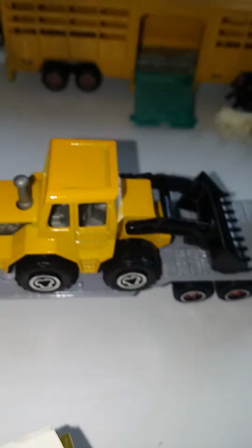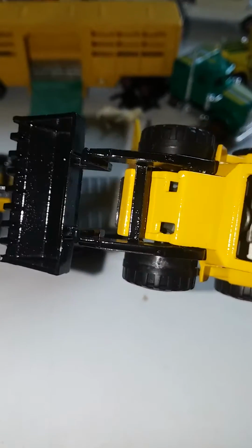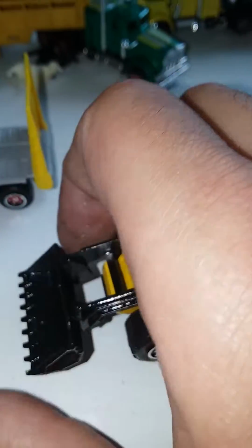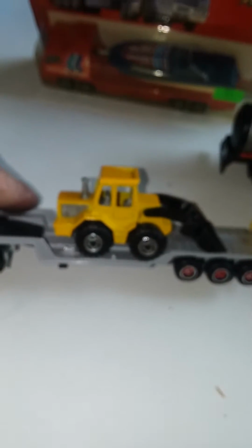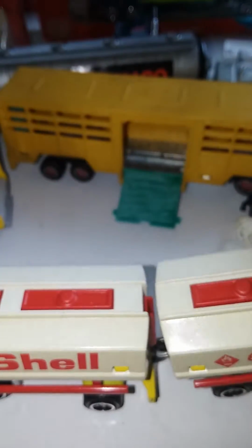So I got this one off already. So it is a playable piece. You can take it off. This is actually all metal. The bucket's metal. Well, that's pretty cool. That one just has the plastic pegs and the tandem shell trailer, which is cool. It just kind of picks up and hooks on there.